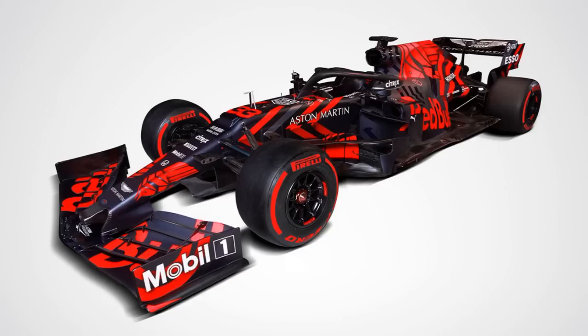Robert Evans says, I hate to admit that the Mercedes is a good livery. It is. It is.